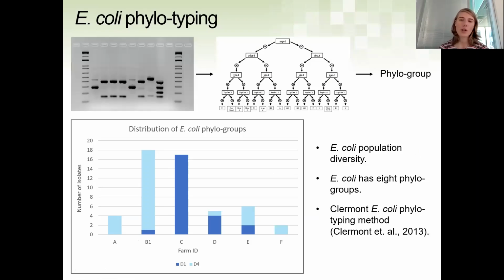I then wanted to look at some of my isolates in more detail. So to narrow it down, I did some molecular work. The first was E. coli phylotyping, so looking at the E. coli population diversity. E. coli has 8 phylogroups, and I used the Clermont typing method.